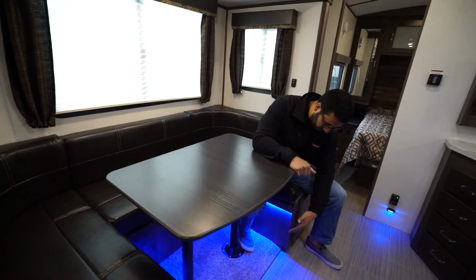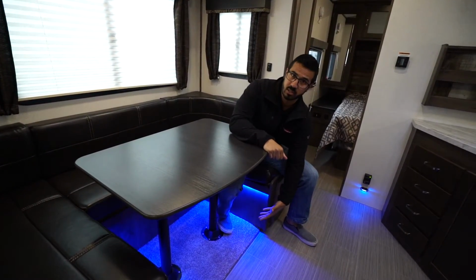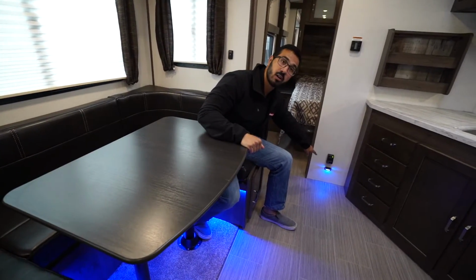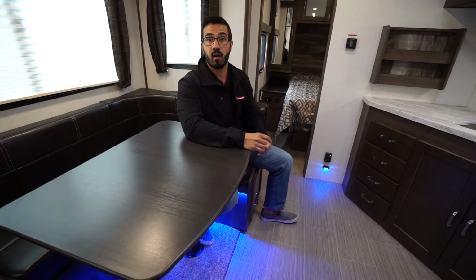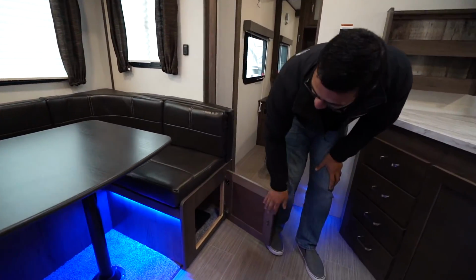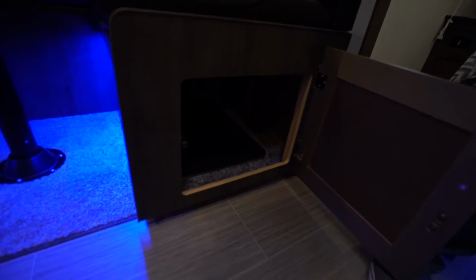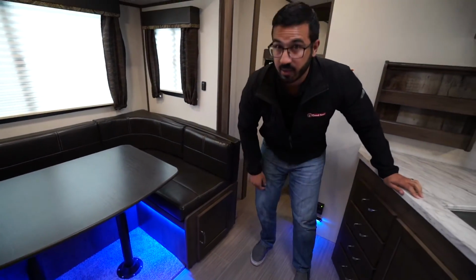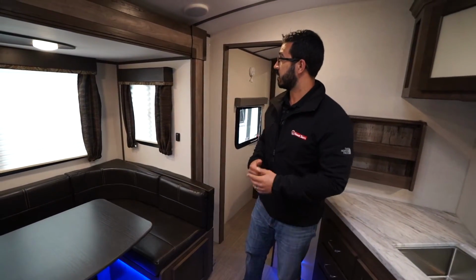And you will notice the auxiliary lighting underneath. You can turn this off if you don't like it, but you have the lighting here as well as the courtesy lights, the blue courtesy lights. They are all on the same switch. And large storage underneath. You can take a look at that. You'll see that on both sides right there. This is the sink top cover. So that way you have that additional prep space in the kitchen.